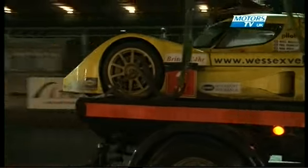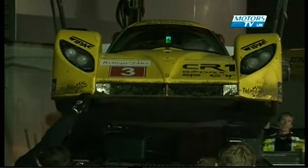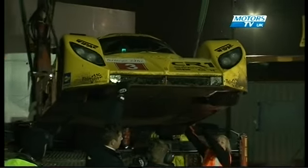Back out on track, the Morgan, we haven't seen too much of that, and it's the one with a flashy light on because it's so low. The 29 car going very slowly around Copse. But an even worse sight is the Aquila on the back of a pickup truck. It's been in the gravel down at Bridge Corner, and big problems for the once leader of the race.